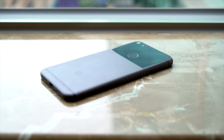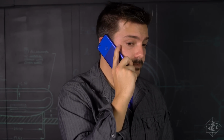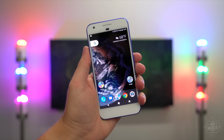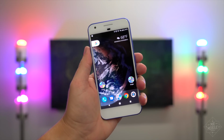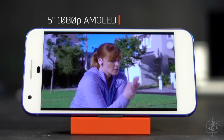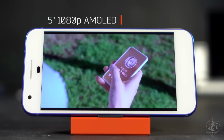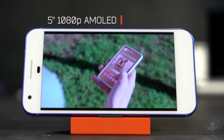If you want a little more pizzazz, like I did, you can snag the really blue version, which is quite striking in person. In the hand, the Pixel feels solid, if slippery, and for packing a 5-inch display, it's pretty manageable one-handed. That display is a Full HD AMOLED panel, and the only complaint I have about it is that it doesn't get as bright as other panels in direct sunlight.